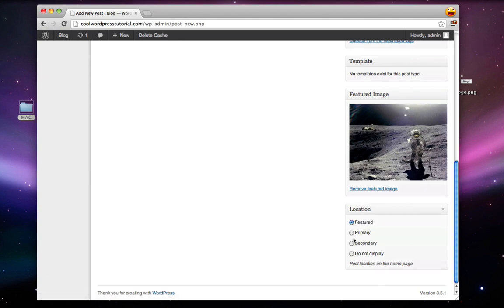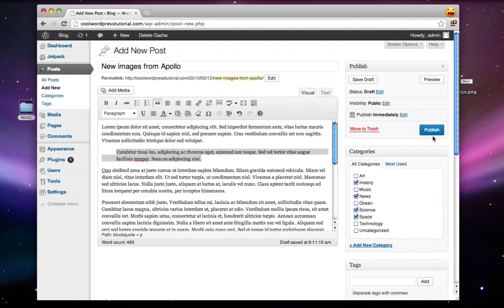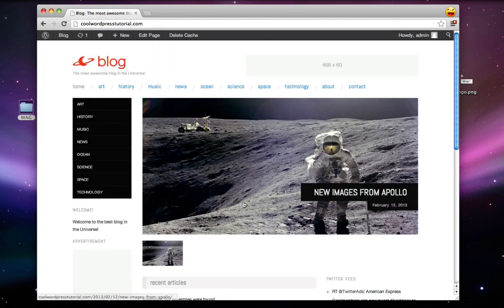If I want it below that, I'll select primary. And if I want it even below that, I'll do secondary. And I can even choose not to display it, but it will display if you click on the appropriate category. And I'll show you what I mean by all of these in just a second. So after all that, click Publish. And now we have our first blog post right up here.